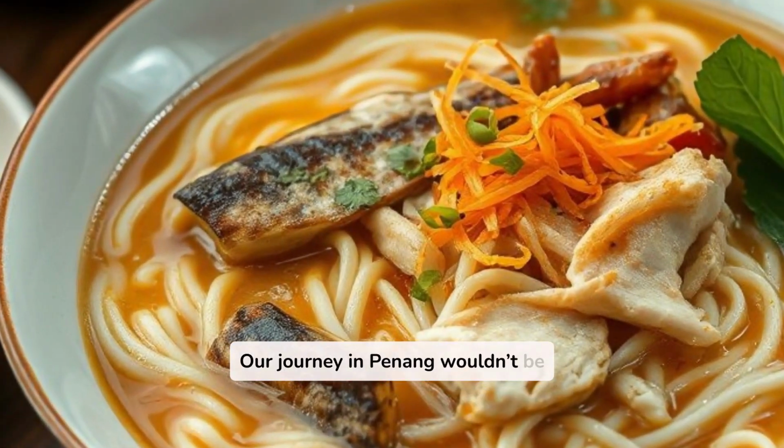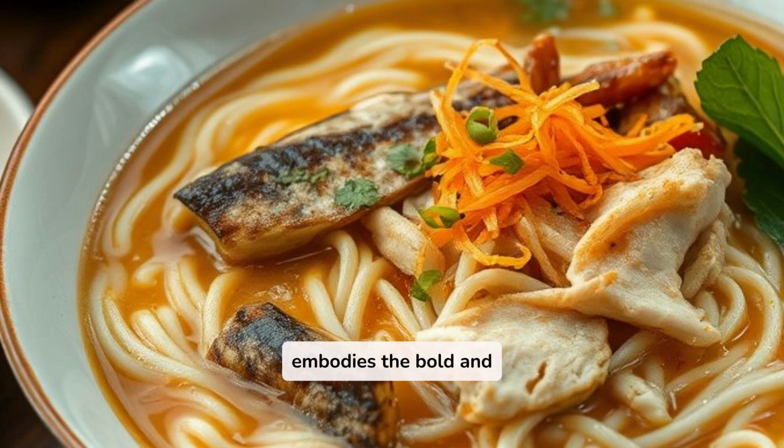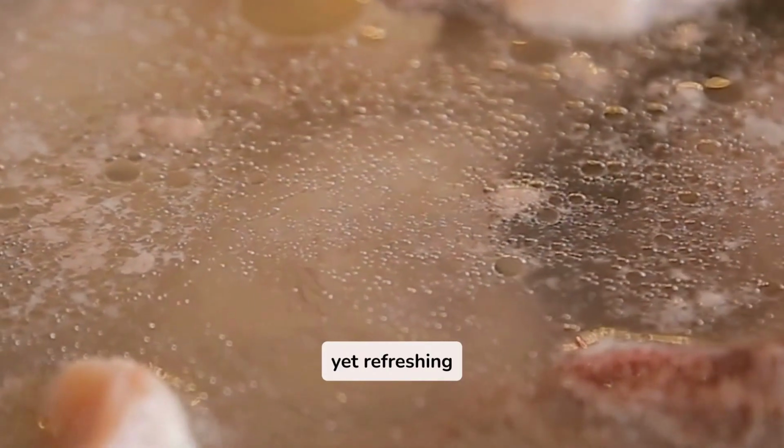Our journey in Penang wouldn't be complete without Assam Laksa, a dish that perfectly embodies the bold and complex flavors of Malaysian cuisine. Assam Laksa is a tangy, spicy fish-based soup that uses tamarind as the primary flavoring, giving it a distinct sourness that's balanced by a hint of sweetness from the fish broth. This dish is known for its hearty yet refreshing profile.